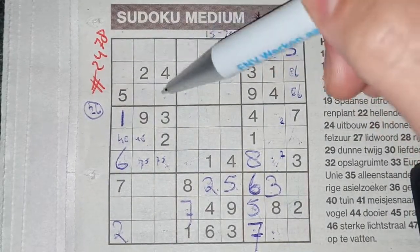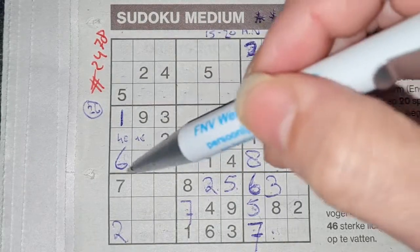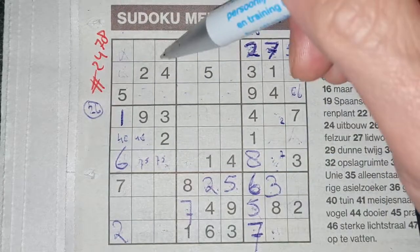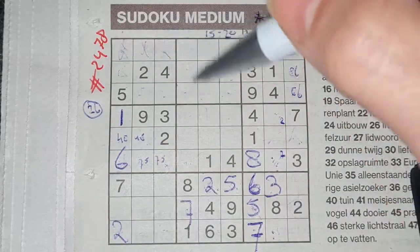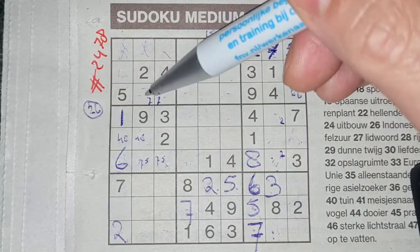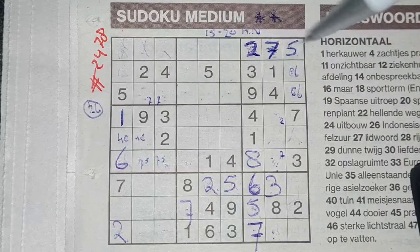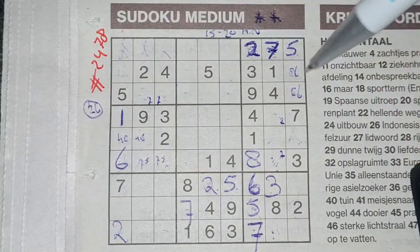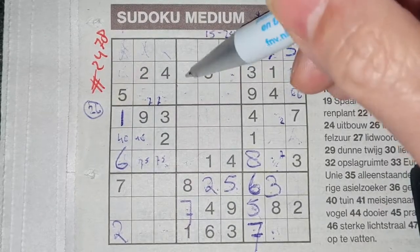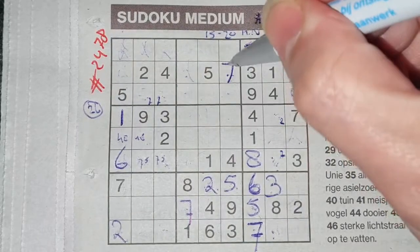1, 2, 3, 4, 5, 6 missing numbers. One of the missing numbers is 7. We see here 7, so no 7 in these 2 boxes. There 7, no 7 in those 3 boxes. So the 7 could be here, could be there. So we have a 7 in one of those 2 boxes in the 3rd row, 7 in the 1st row. So the row between, the 2nd row, the only 2 places for the 7 should be here or there. We see there 7, no 7 there. 7 should be there.